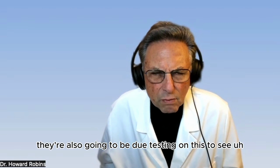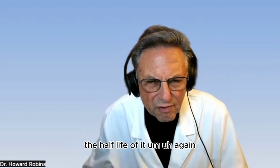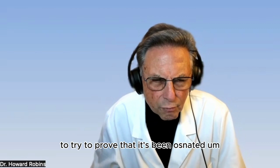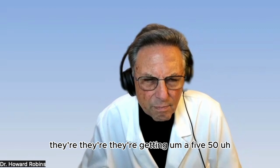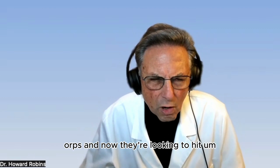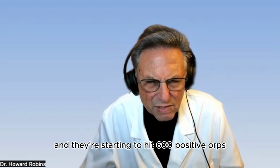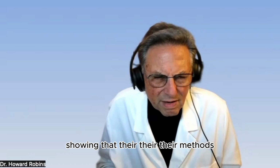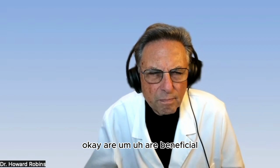Now, they're also going to do testing on this to see the half-life of it. Again, we're not recommending weighing it to try to prove that it's been ozonated. They're getting 550 ORPs, and now they're starting to hit 600 positive ORPs, and that's very important, showing that their methods are beneficial.